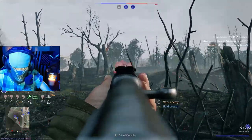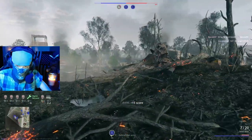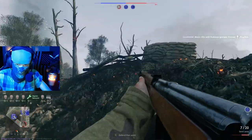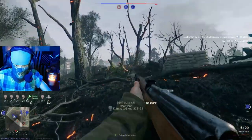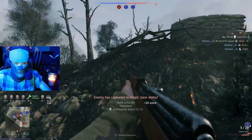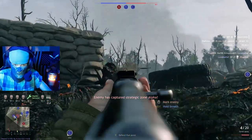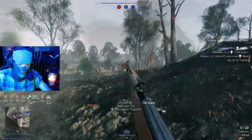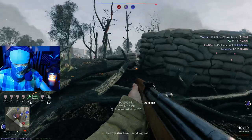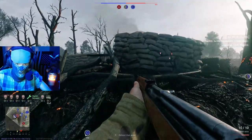I get experience, they get ammunition, right? Look at that, nice little assist, 7 rounds left. Taking a look at our map. It would appear that our other rally point has gone down, so stay focused now. Focused on the enemies.